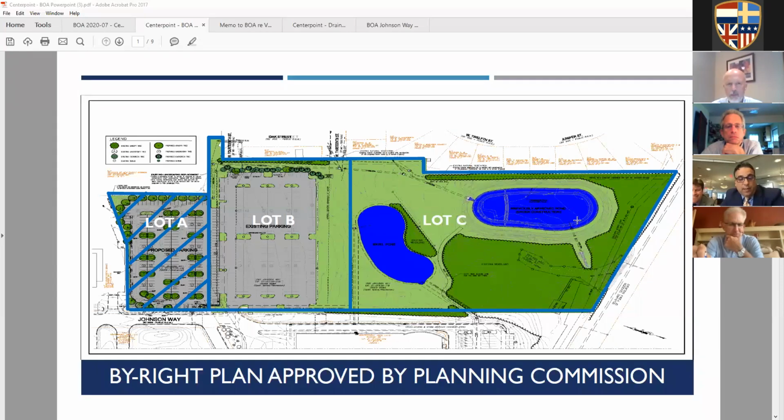So if you were coming in on Johnson Way, off of Airport Road 273, the first thing you would have seen on your immediate left is Lot A, which is currently, I believe, and I was not out there this week, but it has been cleared. The pond is obviously not there anymore, but it has been cleared in anticipation of building the parking lot. But there's not a parking lot there yet. There's stone. Okay. There is stone there today.